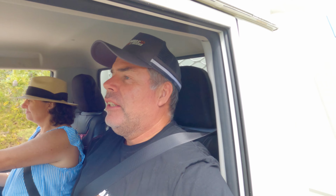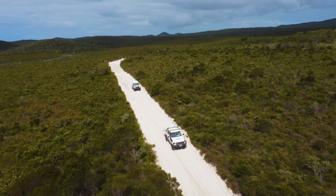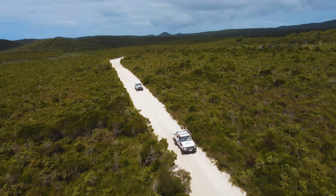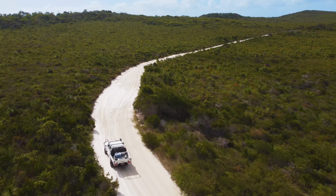It's fishing day today. We're heading back to Yellow Patch to see if, well, not me, but the rest of them can catch some fish. We've got some bait and we're just going across the track from Bullbar to Yellow Patch at the minute. I'll pop the drone up and you can see just kind of where we are and where we're going. It's a cool, really white sand road. And we'll see you over at Yellow Patch. We'll throw a line in.